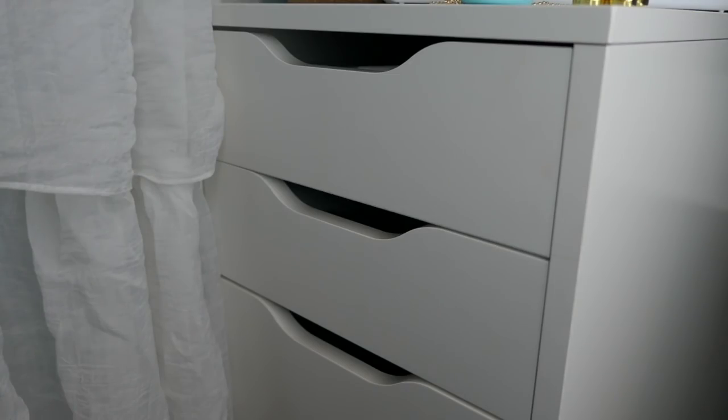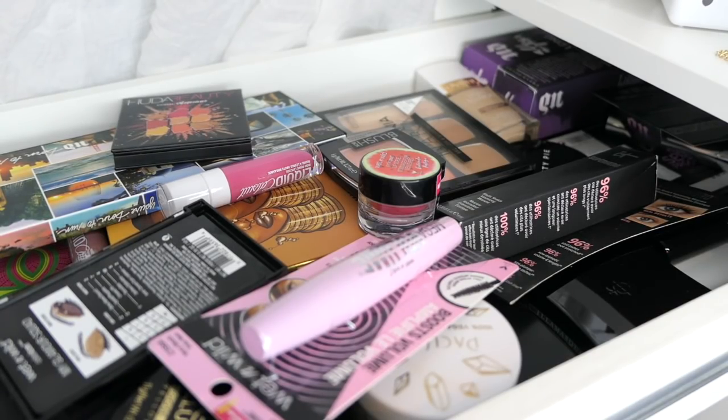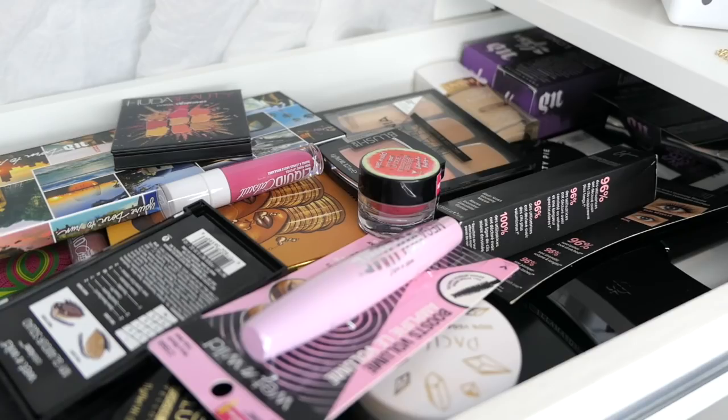Here we go. Alright guys, we are going to start off in the new makeup drawer. You can see there's some new stuff in here. I did go to Sephora in person and picked up the things that I wanted from the VIB sale. So I'm going to do a separate video haul on that.